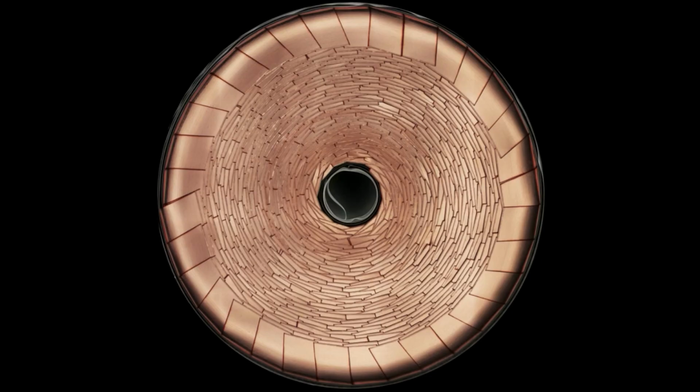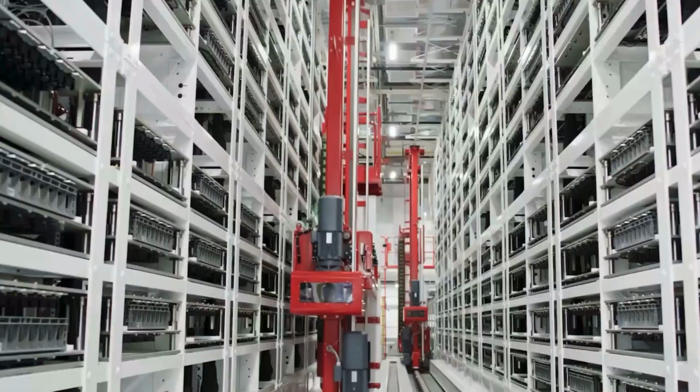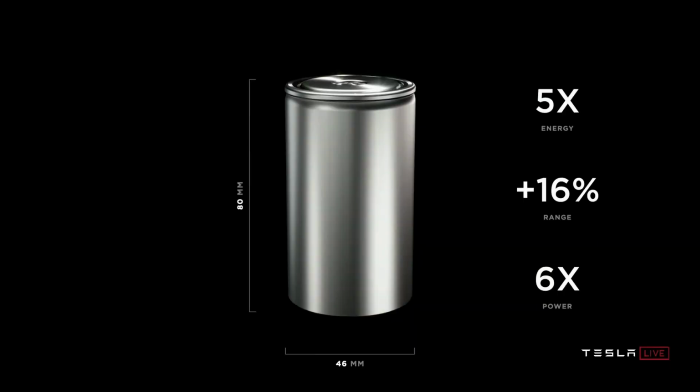When they talked about the tabless design, it was simpler for manufacturing, as they said: fewer parts, and a 5 times reduction in electrical path. So they got 5 times the energy density, 16% better range just from the form factor, and a 6 times power increase. Now, again, they did not say exactly what this means for the performance of vehicles.